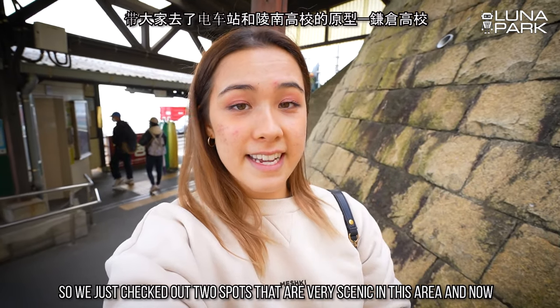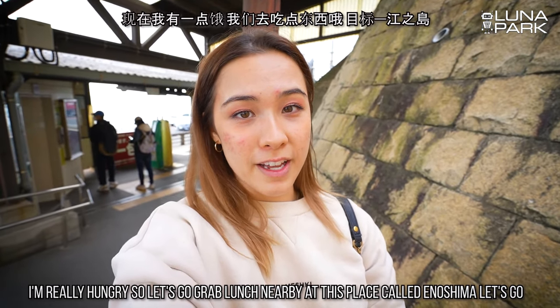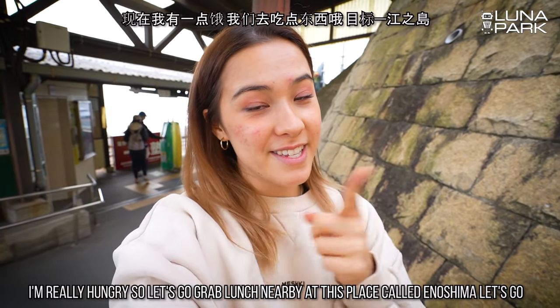That are very scenic in this area, and now I'm really hungry, so let's go grab lunch nearby at this place called Enoshima. Let's go.